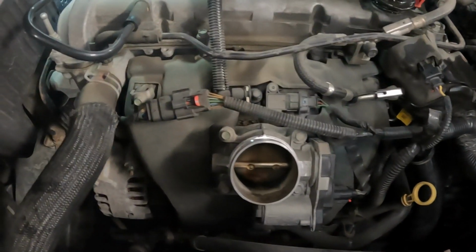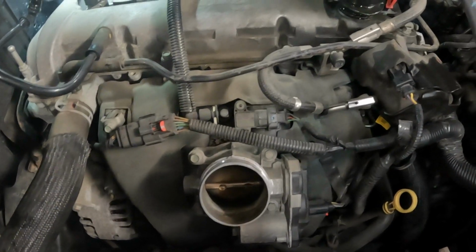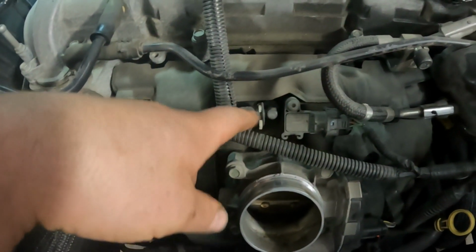For the intake, you want to go somewhere centralized. It might be a little harder to do on this style manifold. I could probably go off the purge here, put my pressure pulse sensor in there, put a relative compression tester, and then we'll see what we see.